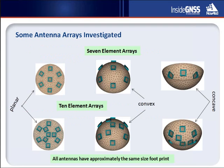So what we are going to do is take these six antenna arrays and study their performance under different jamming conditions. The top three antenna arrays have seven elements. The bottom three antenna arrays have ten elements. All of them have about the same aperture.